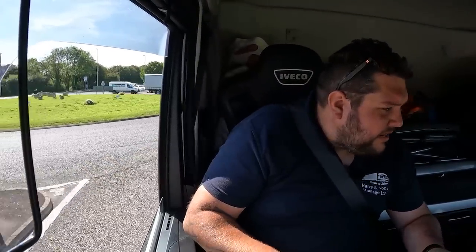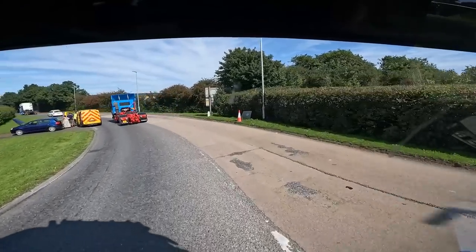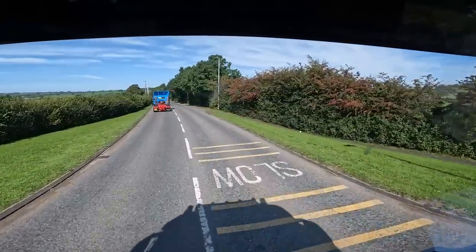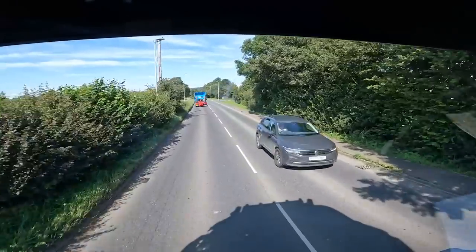Got someone broken down here. Foot down, change gear, go. Okay, that really didn't go very fast.